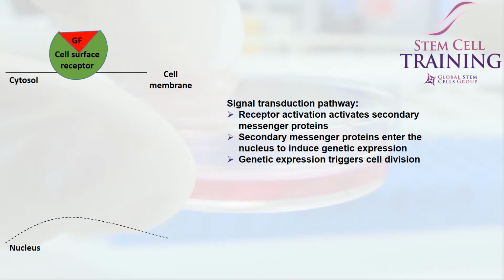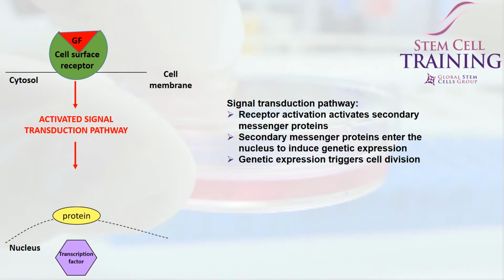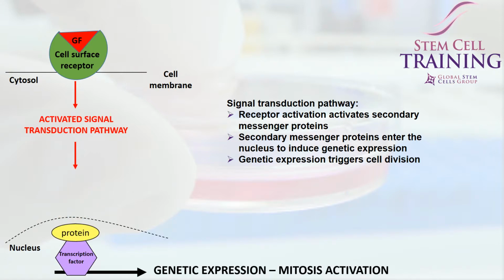After they bind to the surface, the receptors will begin with activation and promote that cascade of events within the cell and signal down to the nucleus. That signaling pathway can then be switched on and activate secondary messenger proteins, which can then enter the nucleus to affect the expression of the genes and trigger cell division.